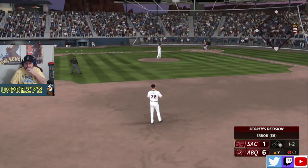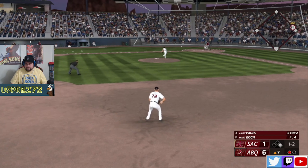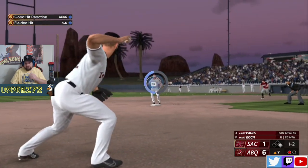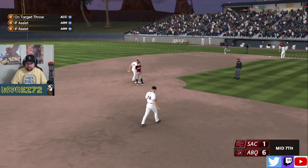Here's the left fielder, Andy Páez, a guy who makes an impact not just at the plate, but also in the field. Roll to short, could be two, to second, there's one, and it's a double play to end the inning.